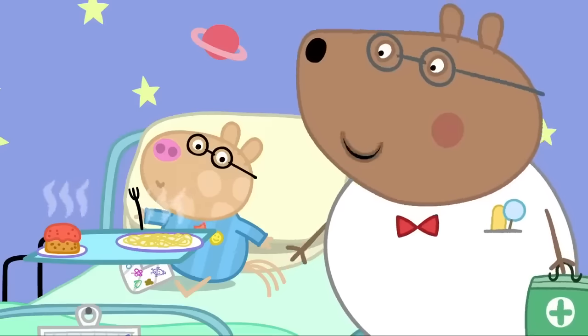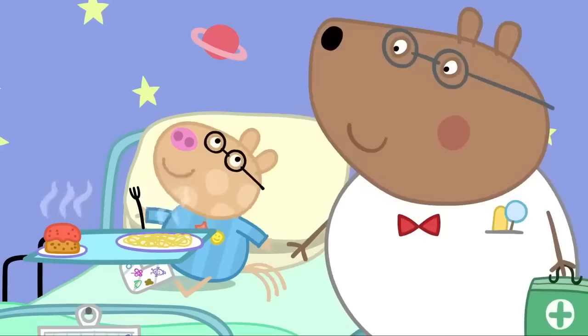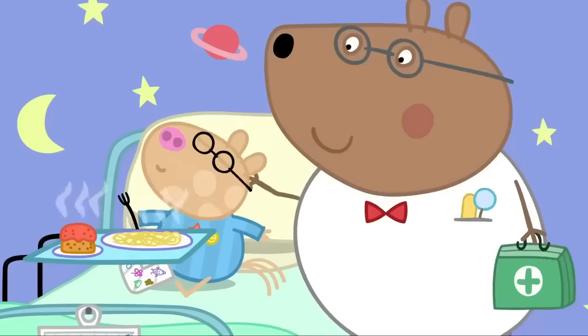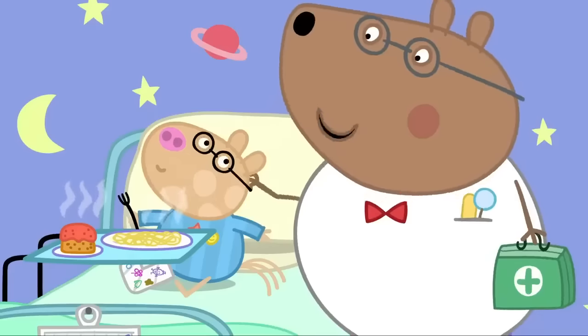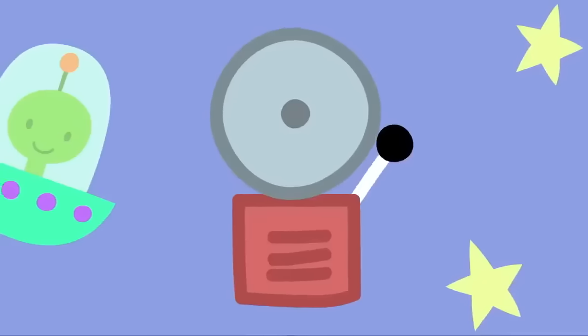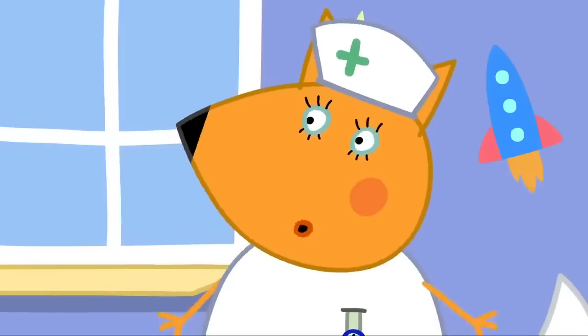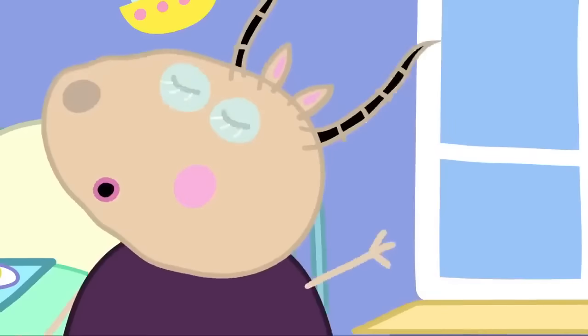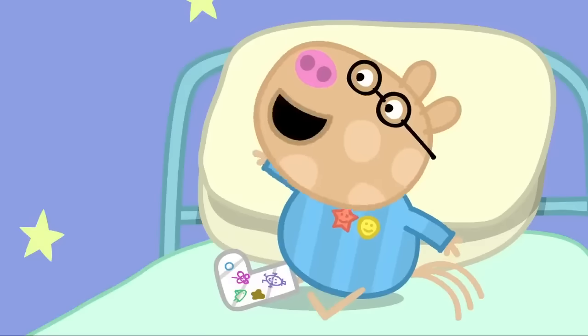Dr. Brown Bear has come to see how Pedro is doing. How are we today, Pedro? My ear is a bit itchy, just here. I'd say you're almost better. Visiting time is over. Bye, Pedro. Bye, everyone. Get well soon, Pedro. Yes, Madam Gazelle.